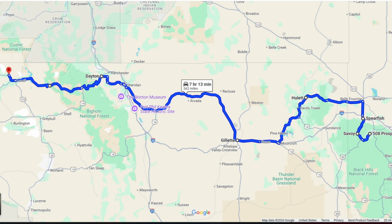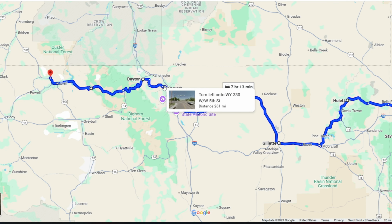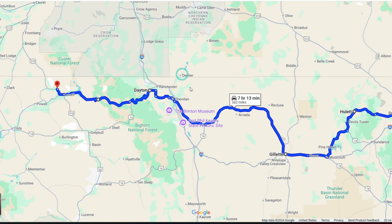Okay, here is the map of our entire day, starting in Lead, Spearfish Canyon. Great, great, great ride here. All the way across Hulett, cool, Devil's Tower. Big, open, big sky country all the way to Sheridan, where we discovered that this section here, recommended by Google Maps and Apple Maps, is dirt. And dirt don't work for the big fat Harley, so we had to figure that out a couple of times, not just once. We found one option, dirt, second option, dirt. And then we ended up going around the top through Ranchester, which was all fine.